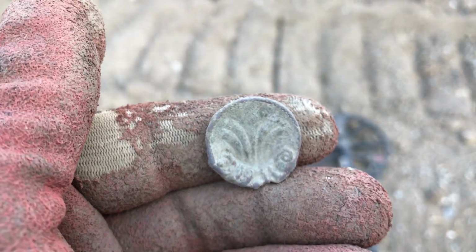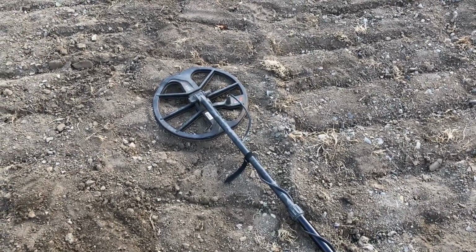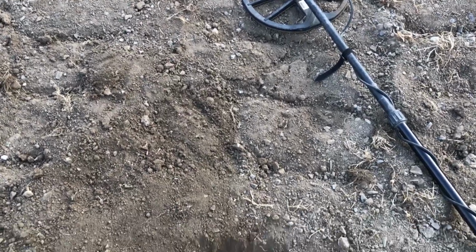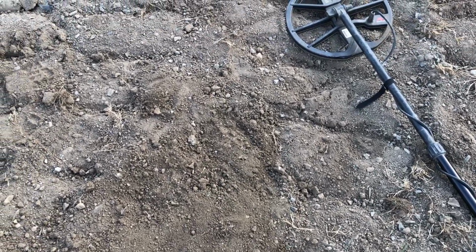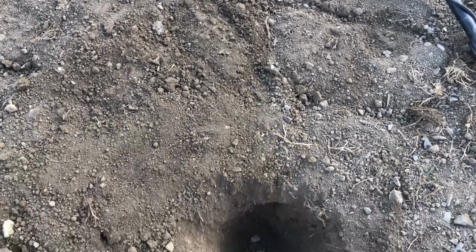All right, let's see if we can get out some coins. Well, we're working in 4 kilohertz and we're disking out all the iron, and so we're getting not much sound except for good ones. And we had something here.